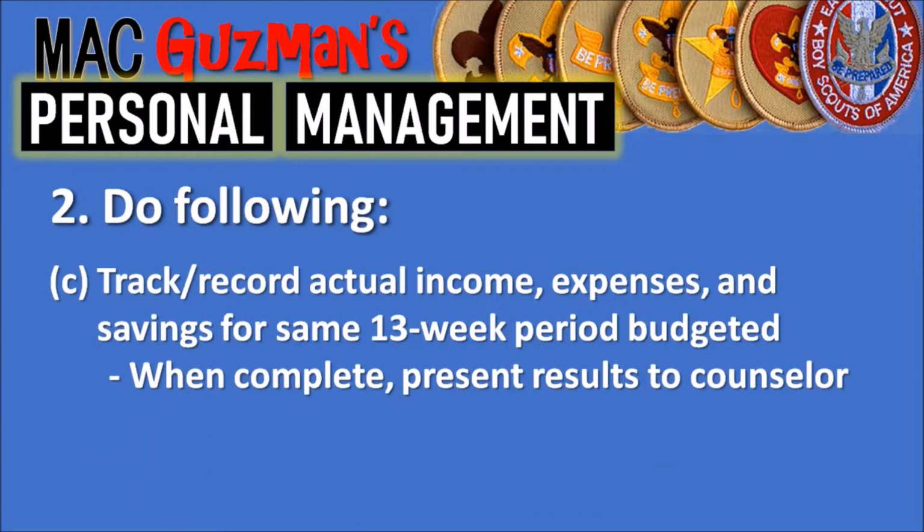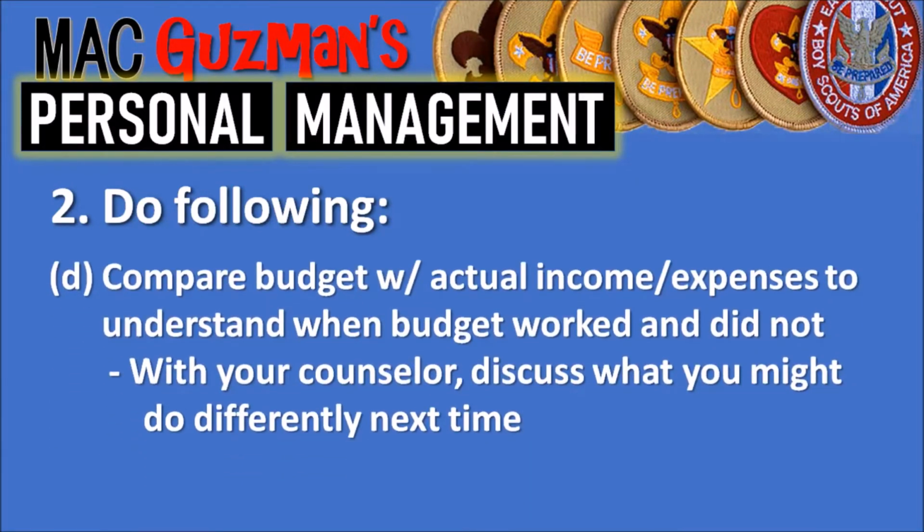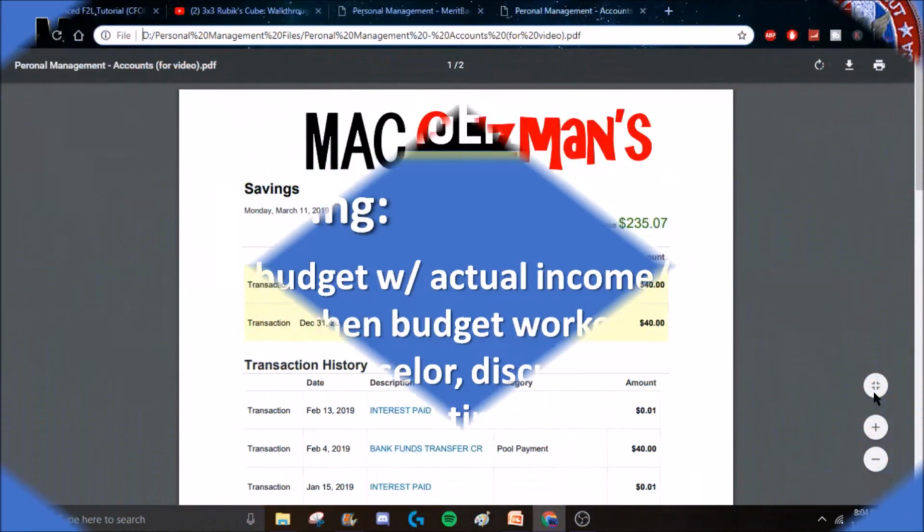2C says to track and record actual income, expenses, and savings for the same 13-week period that you have budgeted. Once the 13 weeks are completed, present the results to your counselor. 2D says to compare your budget with the actual income and expenses to understand when the budget worked and when it did not. And then with your counselor, discuss what you might do differently next time.